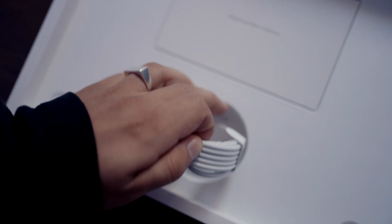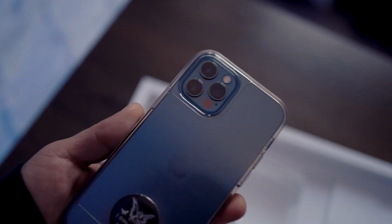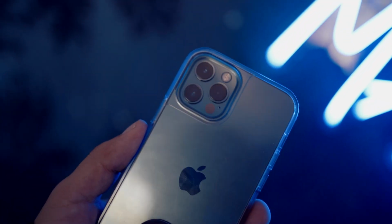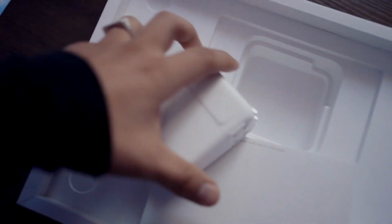It gives you the charging cable, and one interesting thing is that I don't think these MacBook Pros include the little cube. I lied, it actually does, sorry. Because the new iPhone, I bought the new iPhone, this one, and for some reason it didn't come with the cube. It came with everything else, but it just didn't come with the cube. I was so confused about it, because I'm like, how are you guys not going to include the cube anymore? Apple's really trying to fiend.